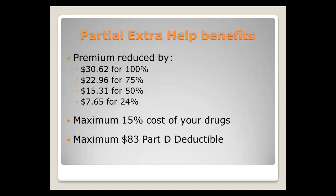Additionally, for the partial assistance, partial extra help benefit, the maximum you will pay for your medications is 15%. So we haven't talked about the donut hole, but many of us know about the donut hole. We've talked about it many times in past presentations and at trainings. But let's say this beneficiary is on 2 kinds of insulin, and they're going to fall into the donut hole if they didn't have extra help. The maximum they will pay is 15%. That's the max. They'll never pay the full donut hole cost, but their cost may increase to the maximum of 15% for their medication cost.